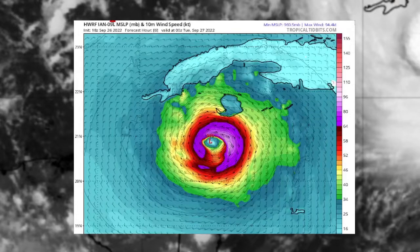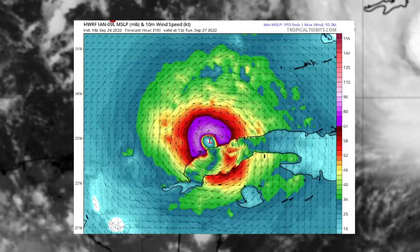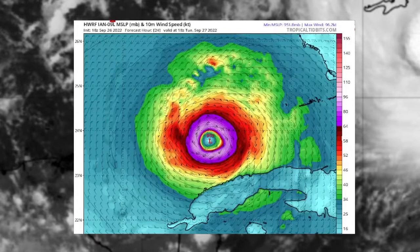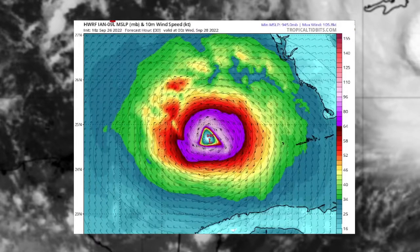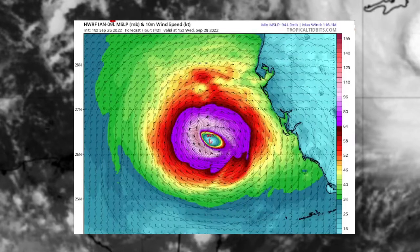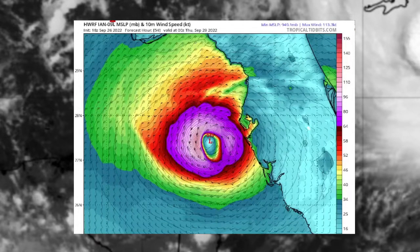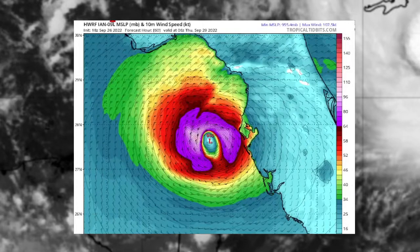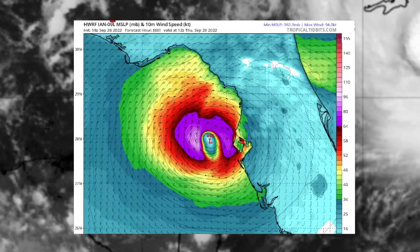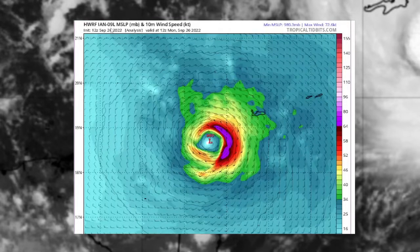But of course, Ian has already gained so much strength that these less favorable conditions aren't really going to do much, since Ian is still forecast to remain at or near major hurricane strength as it passes over the west central coast of Florida, as we're seeing right here. Still definitely major hurricane strength, meaning Category 3 plus, which could still be Category 4 strength as well.